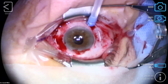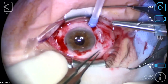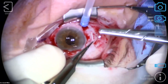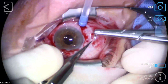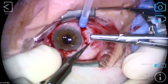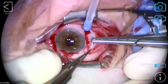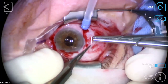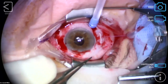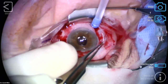I did orient this in a way that we can, it is possible to cut the Gore-Tex with the Vicryl. I've done that too, with the Vicryl needle. I try to avoid passing in that direction if I can. Let's do a little compression suture here. That one's below the Gore-Tex, right? And now this one will go above the Gore-Tex.